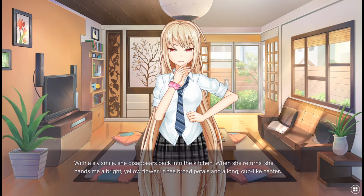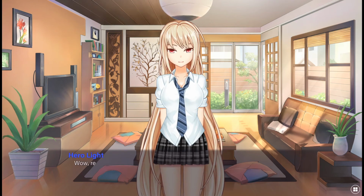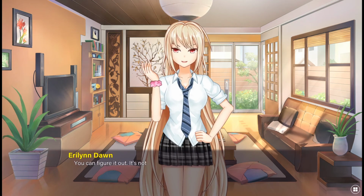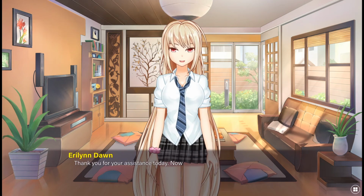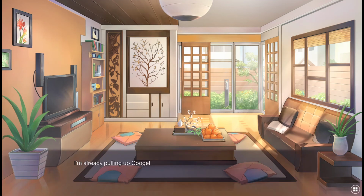When she returns, she holds me a bright yellow flower. It has broad petals with a long cup-like center. This is a jonquil. I chose it especially for you. Wow, really? I didn't notice her pick this out at the shop. I'm touched by the gesture. Thank you. What does it mean? She shrugs. You can figure it out. It's not my fault you don't know the language of flowers. Erlen flows into a fluid stretch. Thank you for your assistance today. Now, after all of that work, I need to rest. No problem. I'm already pulling up Google on my phone and don't notice her exit.